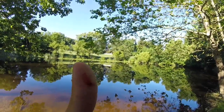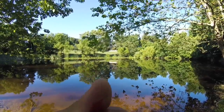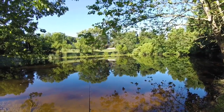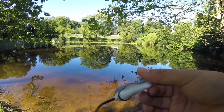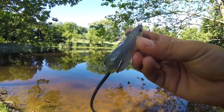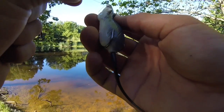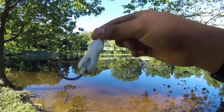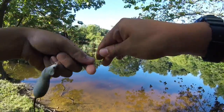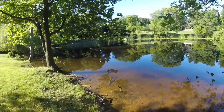Wow, guys. So, when that bass was flopping around, a hook got stuck in me for a minute. I'm bleeding pretty good, but got battle scars. So what I'm doing now is, I've always wanted to catch, I got it for the snakehead derby, but this jawbone mouse, always wanted to catch a fish on it. So, wow, this line's all cheap. So what I'm going to do is just tie this on and try to get one on it.